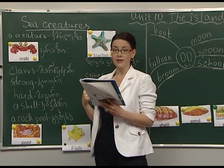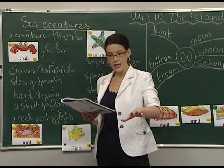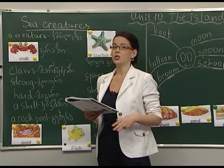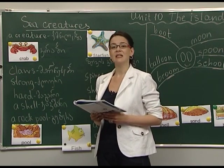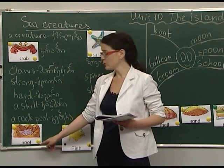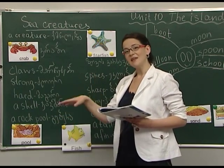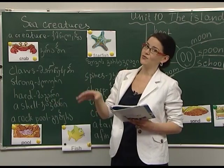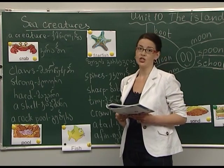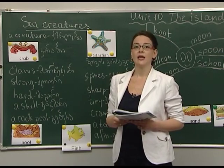Crabs can swim and they can walk. They live in rock pools and in the sea. So you can see a picture of a rock pool, and a rock pool is ზღვის გუბურა. And they live in the sea and they live in rock pools. They eat fish and shellfish.